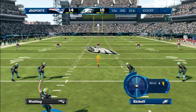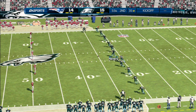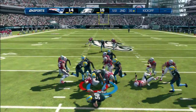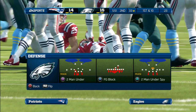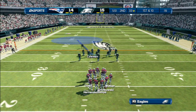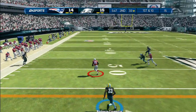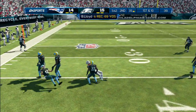Alex Henry ready for the kickoff. Danny Woodhead with a chance to return here on the kickoff. And they bring him down at the 33-yard line. Good job here by the quarterback. He doesn't like what he sees on the defensive side, so he is changing the play to the receivers by giving hand signals. Patriots get a first down. And the tackle is made at the 35-yard line.